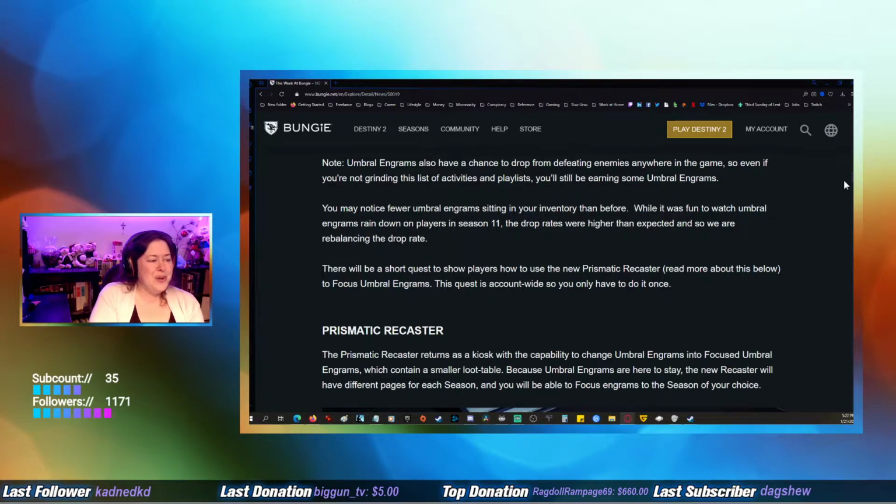You may notice fewer Umbral Engrams sitting in your inventory than before. While it was fun to watch Umbrals rain down on players in Season 11, the drop rates were higher than expected, and so we are rebalancing the drop rate. There will be a short quest to show players how to use the new Prismatic Recaster to focus Umbral Engrams. This quest is account-wide, so you only have to do it once.